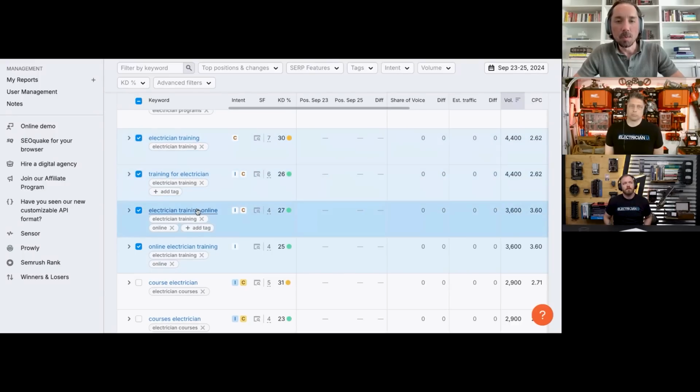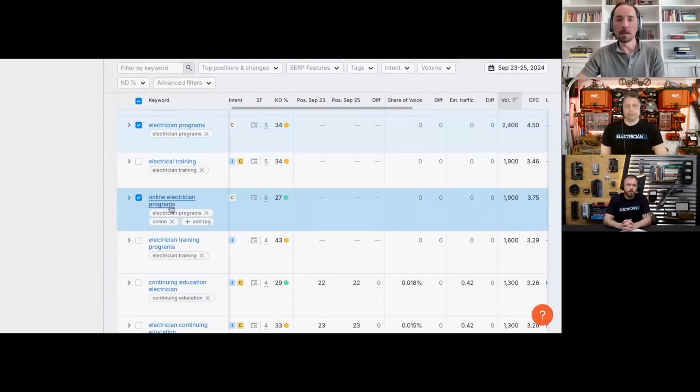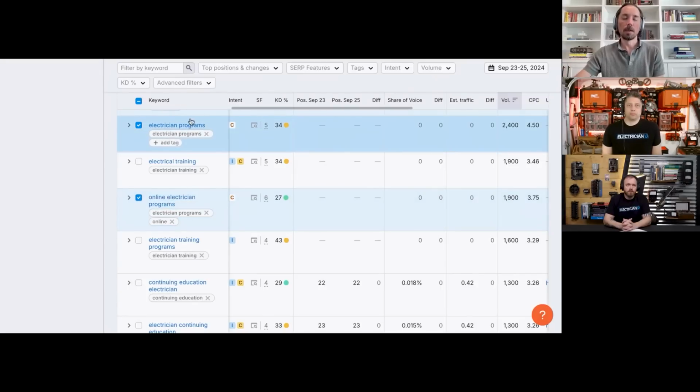But if I make this one the focus, then I know this can be the focus keyword. It includes this word, and it's hyper targeted, and it's lower difficulty. And it's really not that much less volume. And it's a higher cost per click to Google, which means Google actually thinks this has a little bit more value. I'm going to call this focus. I like to mark the focus keyword. If we're going to rank for these words, then it would be nice to have online electrician programs as an H1 tag, as a URL.